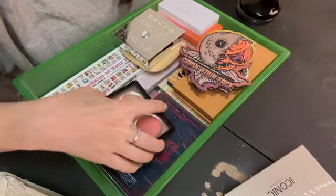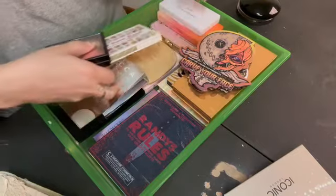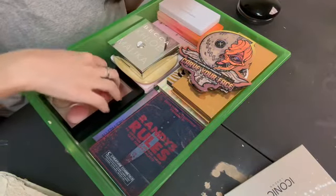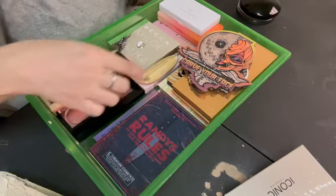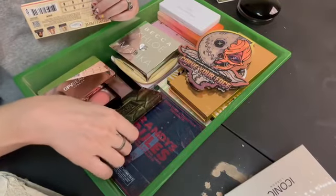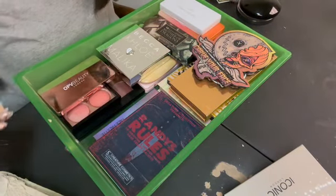It's kind of awkward. I don't know if that was better than I had it before. Maybe it doesn't matter. Okay, I'm trying to see if this Game of Thrones one will fit in here. And it's just an awkward sized box. I've never had a good place to store this Game of Thrones one. Maybe it'll fit there.